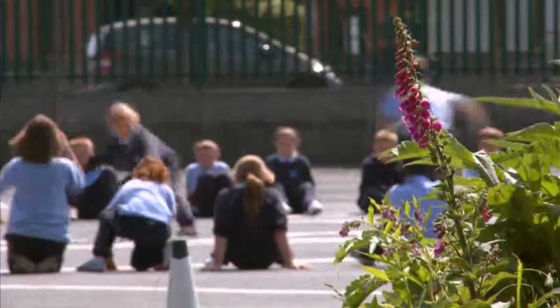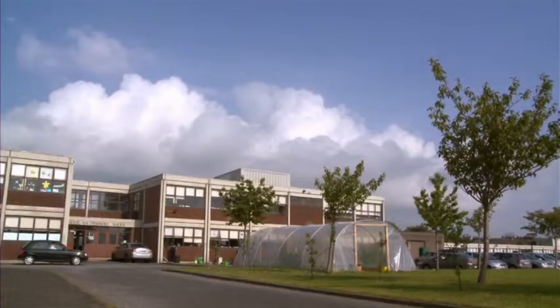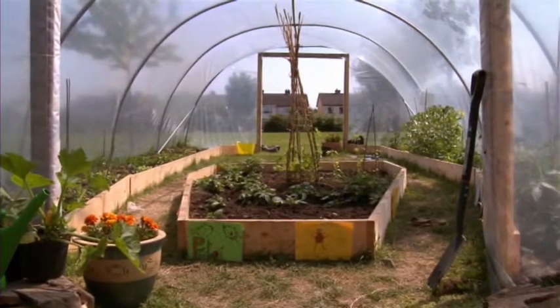Summer has arrived in Donaghmede, and the pupils at Holy Trinity School continue to work hard on their garden. Their vegetable beds are thriving, and the polytunnel is now home to a wide variety of fruit and vegetables.